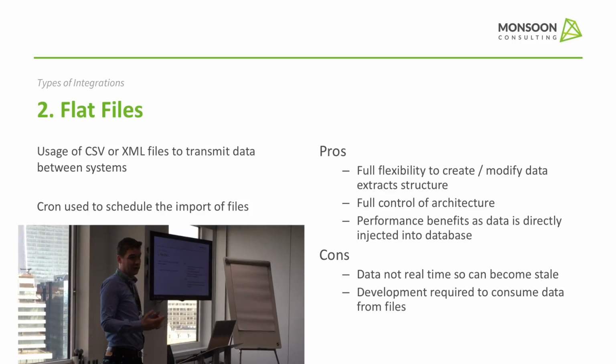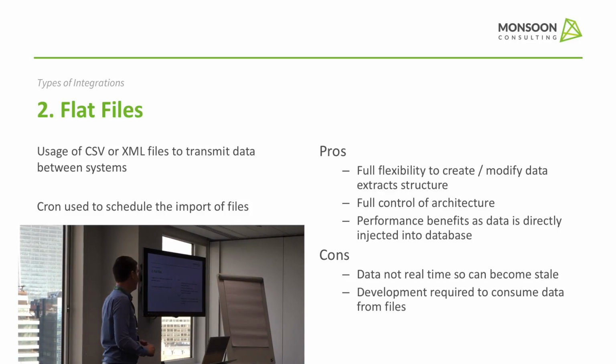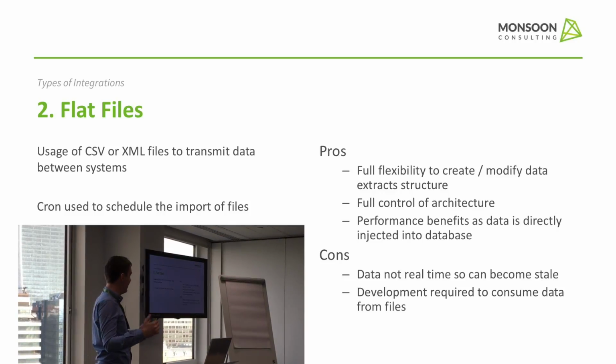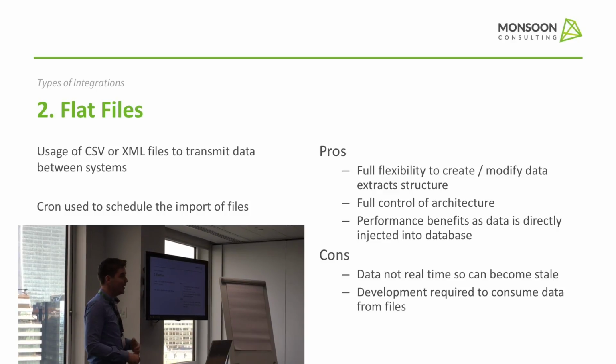So again, the million product example, if you're using flat files, you can inject that directly into the database at night into Magento. That's a lot more performant than trying to run that over web services.